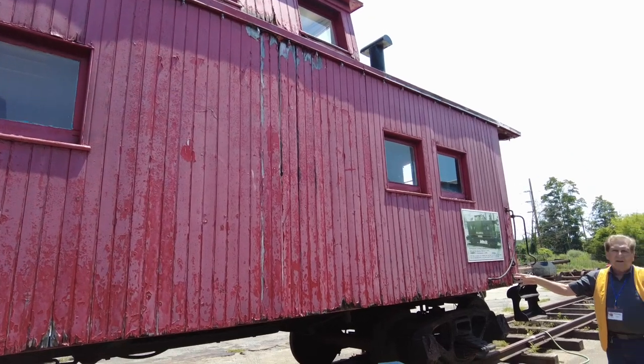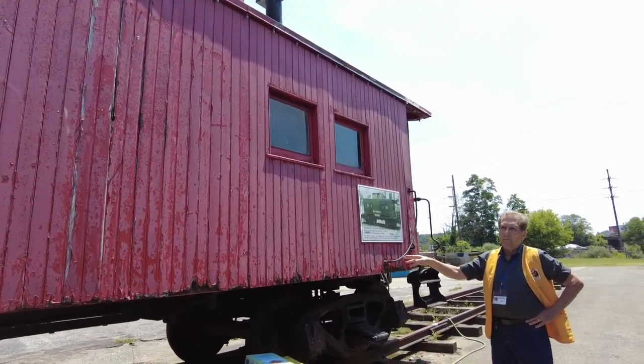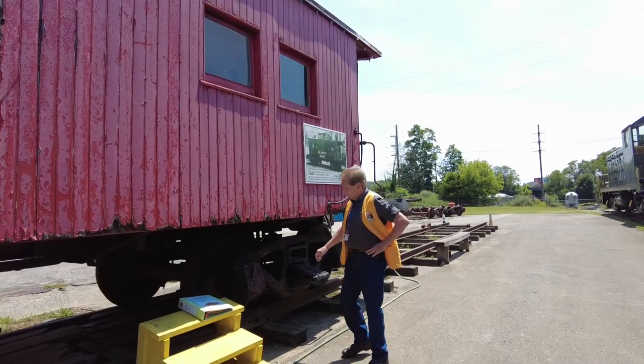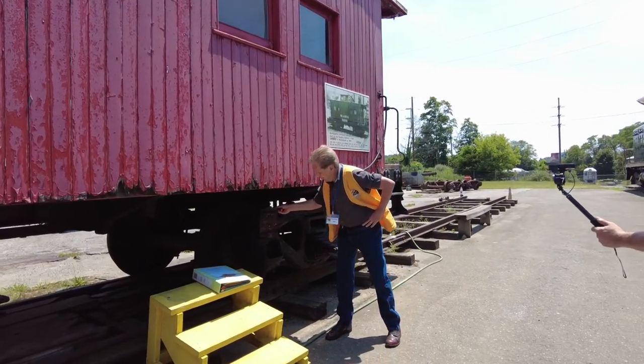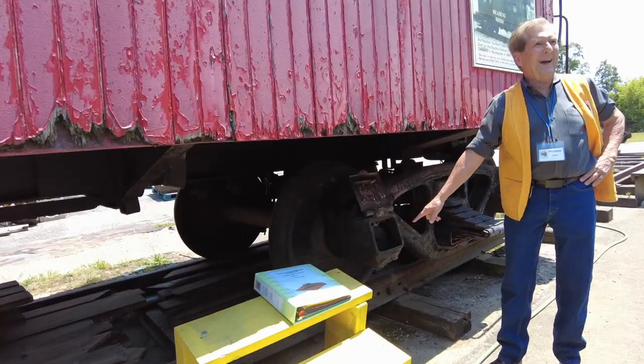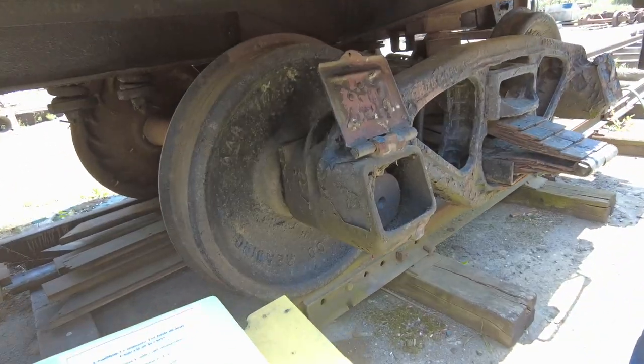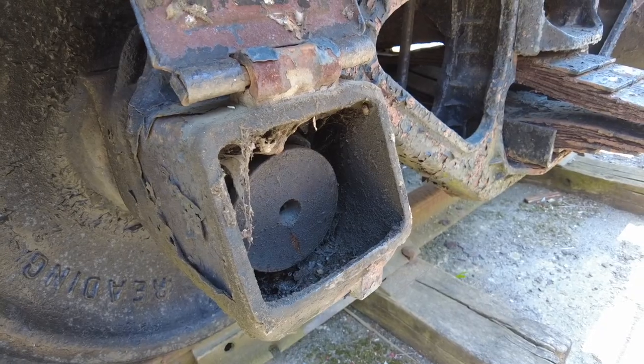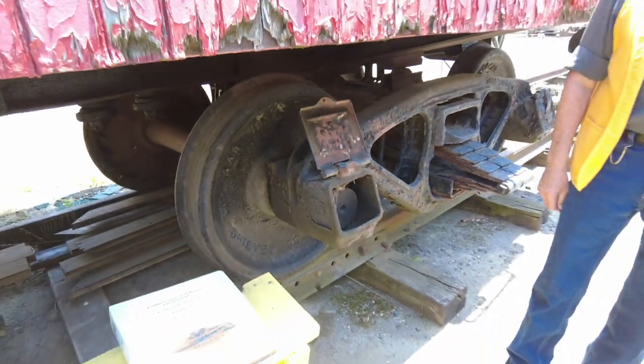But it was made out of wood to save the metal for the war effort. The other reason why I stopped at this caboose is here. It's got hot boxes. Journal boxes. That is your journal box. Yep. The fire starter. And water.